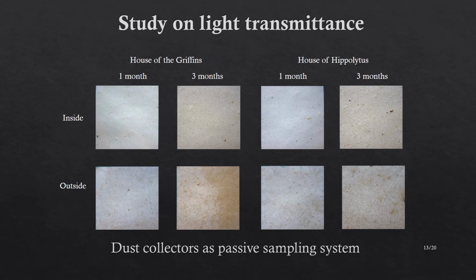Each set was placed at different positions, so it was possible to obtain a wider representation of the site without affecting the contemplation of visitors and reducing the possibility of sample loss due to manipulation. This is a passive sampling system that makes it highly suitable for low-budget sites.